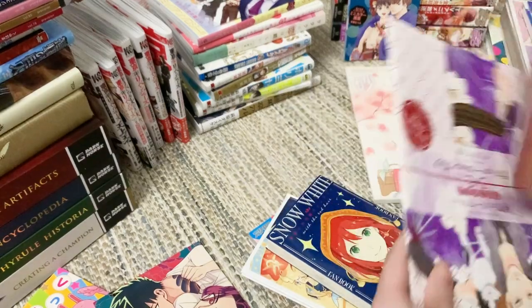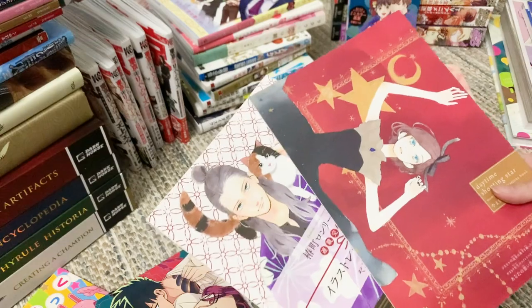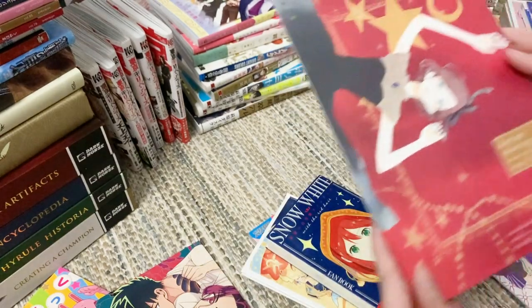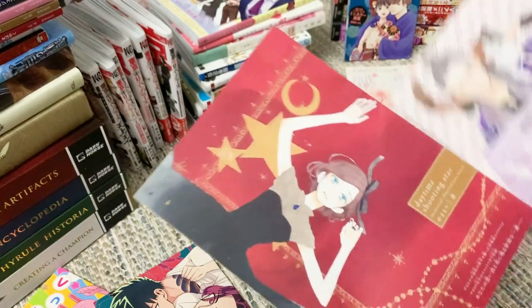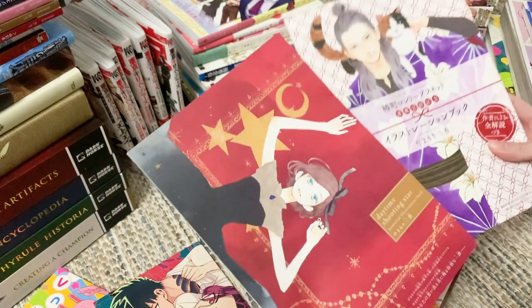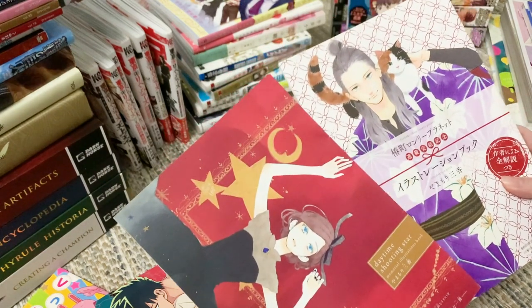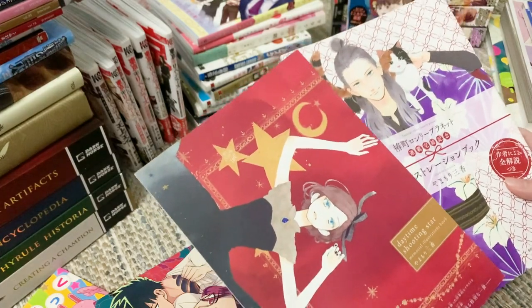Next, I have two Miki Yamamori illustration booklets. So the first one is for Daytime Shooting Star. And these were both inclusions with magazine issues. And I did get them secondhand just from Mercari Japan because those issues are no longer being sold new.